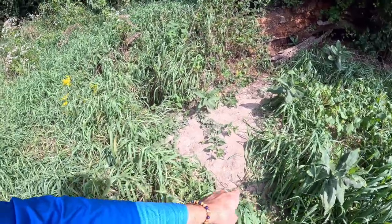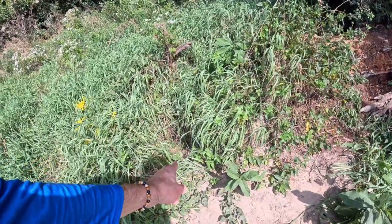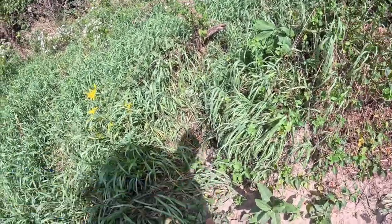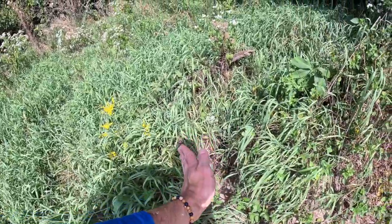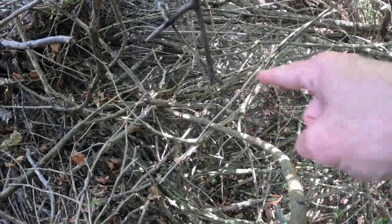Alright, see all this dirt here, guys? That goes down into a hole. This is a coyote den right here. It goes down and it curves in. Hope you can make that out. There's a deep hole right there.